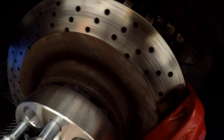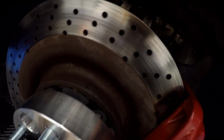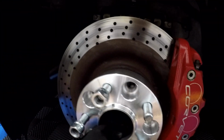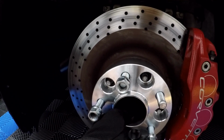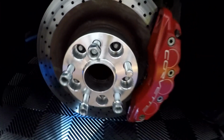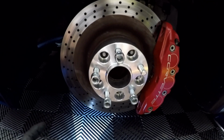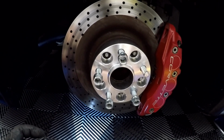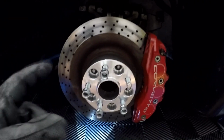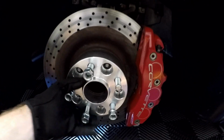And I mean, it's gotta be like millimeters of difference, like 1 millimeter, seriously, and this would fit on. So our 1/2 inch, I know that we need a 1/2 inch spacer, so we know that this adapter setup will not work. Plus, here's the other thing that I noticed.